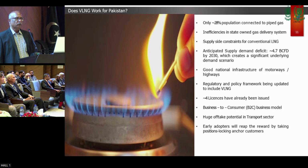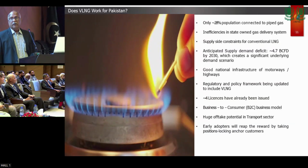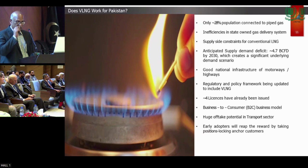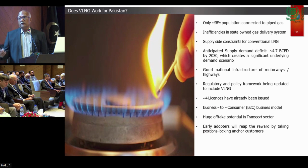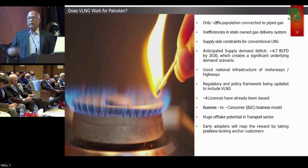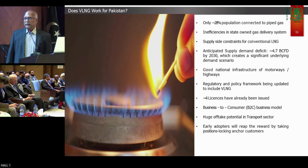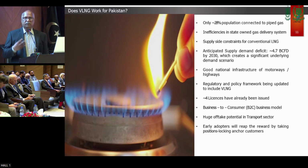it is very surprising to note that only 28% of the population is connected to piped gas. But this is fraught with inefficiencies, loss of gas, theft of gas, and is limited by supply side constraints. The current deficit, as mentioned in the previous slide, is around 3 BCFD, but if you look at the projections, this deficit will grow up to 4.7 BCFD by 2030. So from my perspective, or the perspective of LNG Flex, this is an opportunity where LNG Flex or VLNG can play its part.